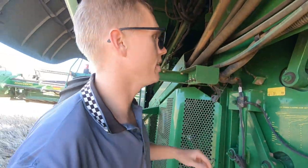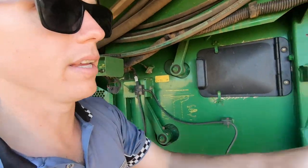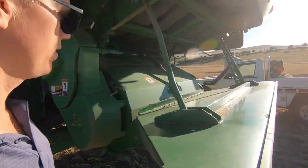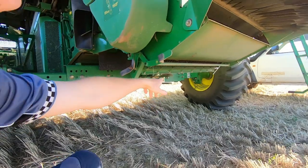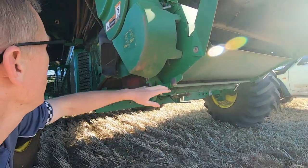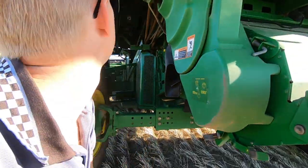So there's a couple of reasons I wanted to come up early today. Number one, I can't get the straw chopper up at the back here. It's got this electric actuator on it. It just seems to click and carry on and not go up. It's really annoying, because if we want to do any towing of the trailer for the front, we need to get the straw chopper up. If we need to get into the back end to look at the sieves or anything like that, we need to get the straw chopper up. Well, we can't do that at the moment.